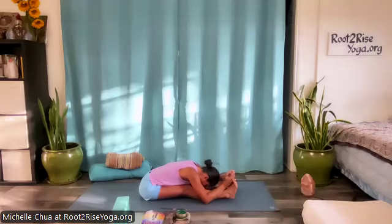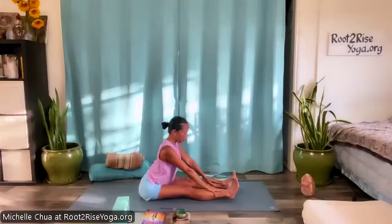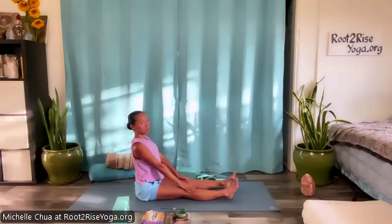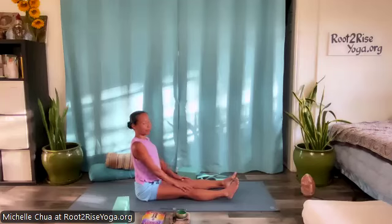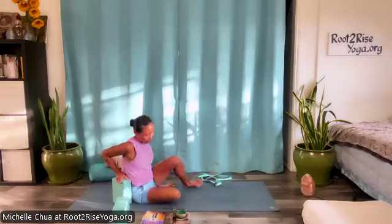Begin to lead from the chest as you breathe in to slowly rise all the way up to sit. Please place your body in a comfortable seated position in which you can breathe well for our last pranayama practice of Nadi Shodhana Pranayama, alternate nostril breathing.